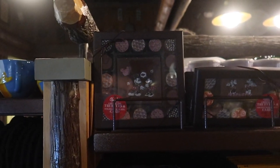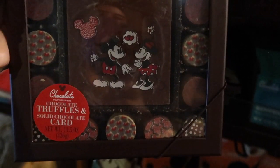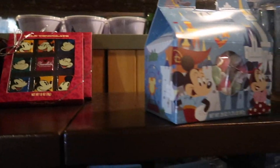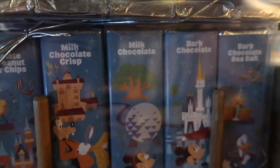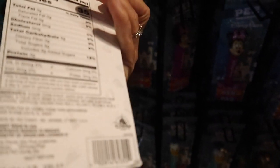Chocolate truffles and solid chocolate card. No price on this one. Assorted taffy flavors. I don't see a price on that either. It's the only one. Oh, lots of Pez dispensers. If anybody out there collects Pezzies. Anybody out there collect Pez dispensers? Got all kinds of Disney ones.